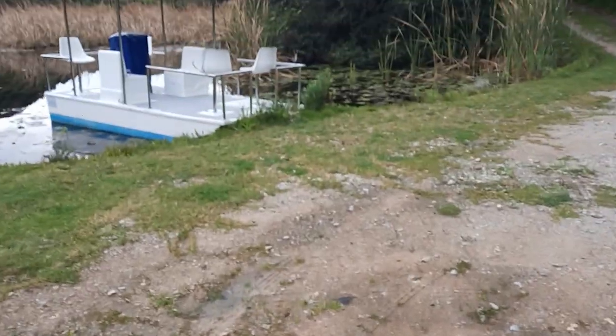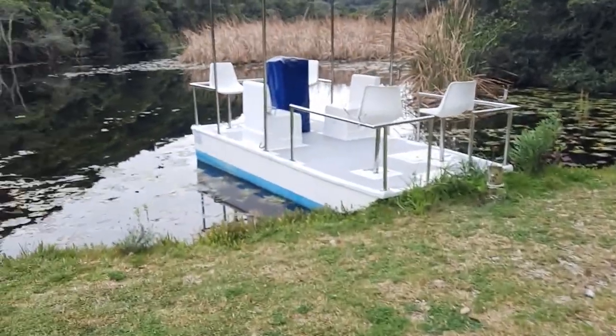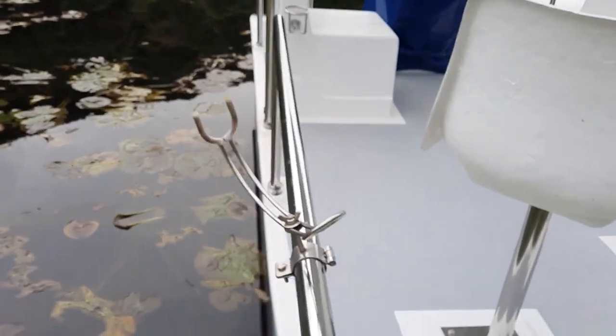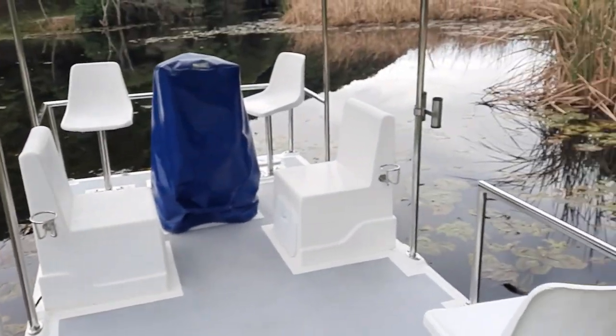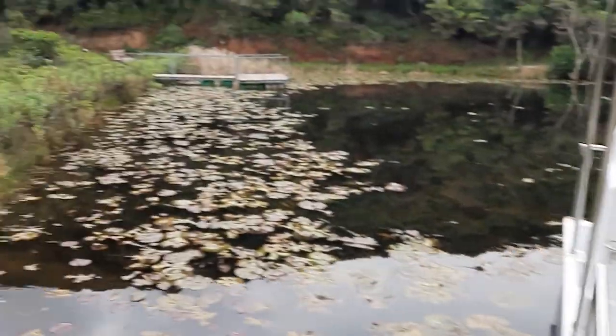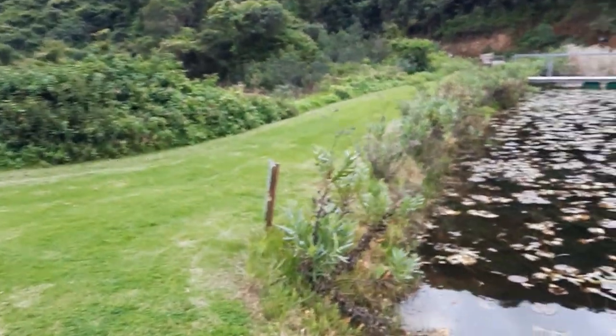So here we are at the second little pond. Look how cool this is. Like a tiny little houseboat. Awesome. You can fish at night. Lucky man. You can just take it and use it at your own leisure. Just look after it, obviously.